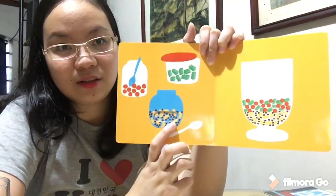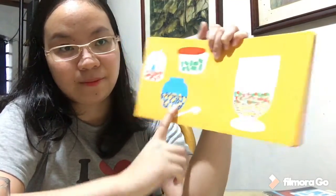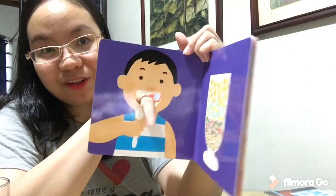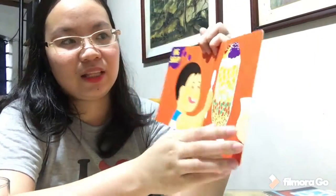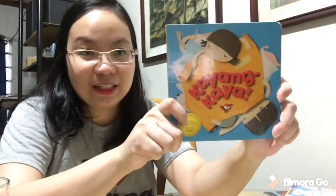And when you turn the page, you can see pictures through the holes again. Holes to play into. Whoop! Look, it's until he's ready to eat it. The end. Finally, Kayang.